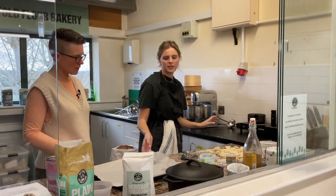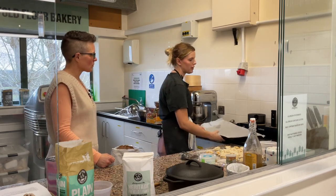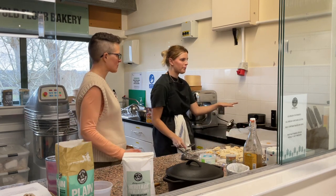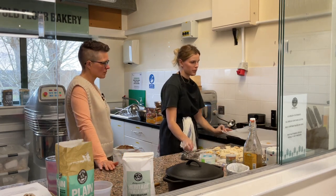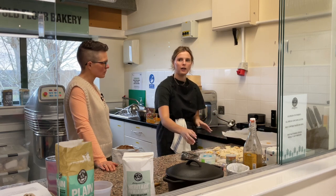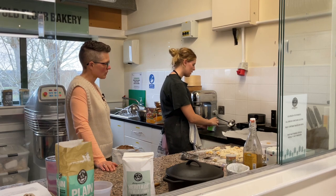One other thing for this recipe, try and stay organised and make sure that you've got everything to hand. So I've got my hot plate with my boiling water here. I've got my tray just next to me, which is already lined with baking paper. I've got my dough there, and then I've got my flaky sea salt here, which is what I'm going to use to top them with.